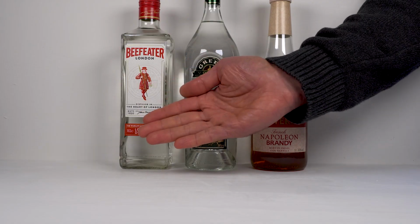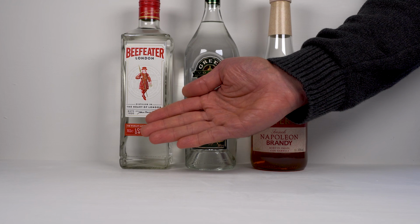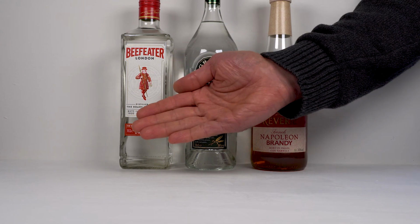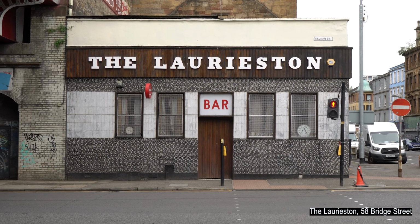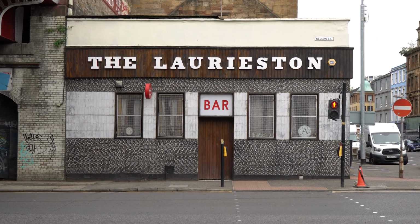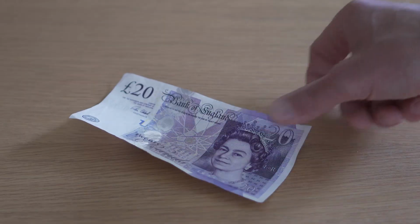If we start charging for mixers, we'll be charging for water next, and if we get to that stage, it won't be worth opening, he said. I liked the Lauriston. It had a bohemian sixth-form common room atmosphere with eclectic clientele, and was another cash-only pub, or no cash if you drink lemonade.